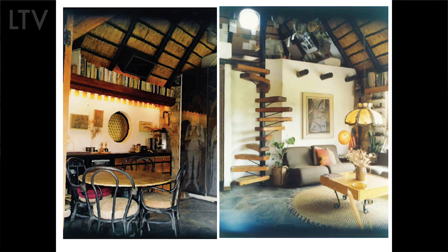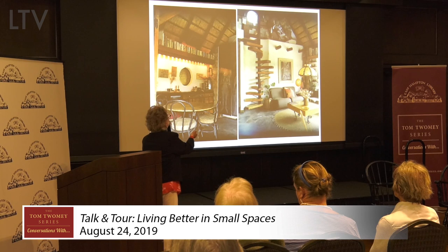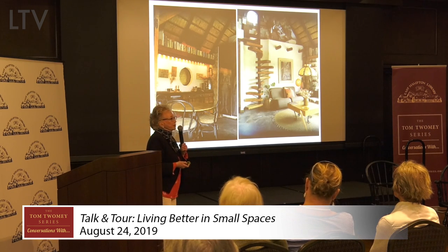Everything is doubled up. The bookcase becomes a glass holder. This is a mini kitchen behind some glass doors. These are brass rubbings, by the way, that my husband and I made on our European trip in our 80 square foot home. And one thing I used was an apothecary chest, which is a little bit of a variation of my cardboard drawers. It's the same idea. Have little drawers, put everything away, and you just have to remember what's in each one.